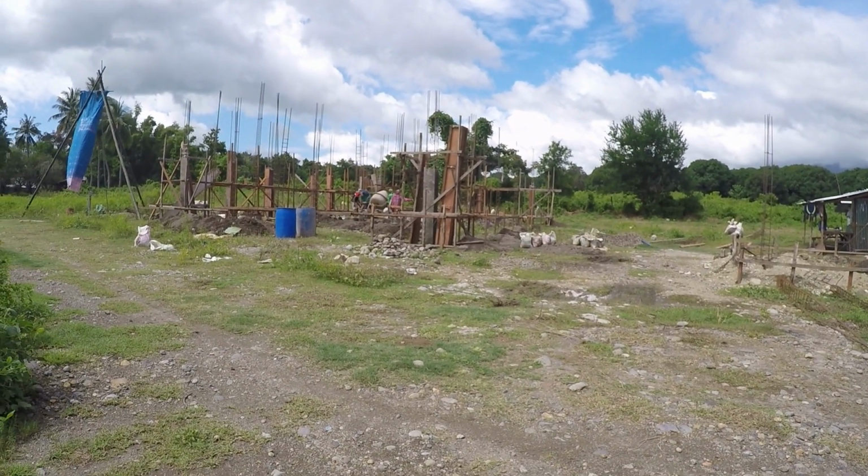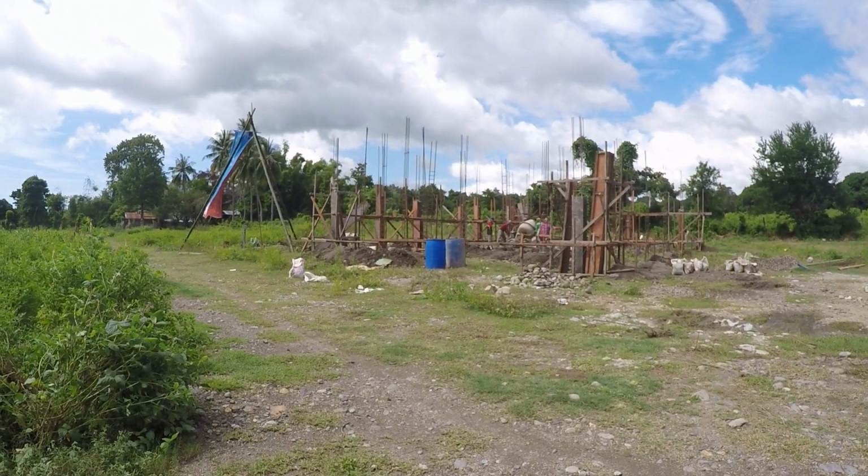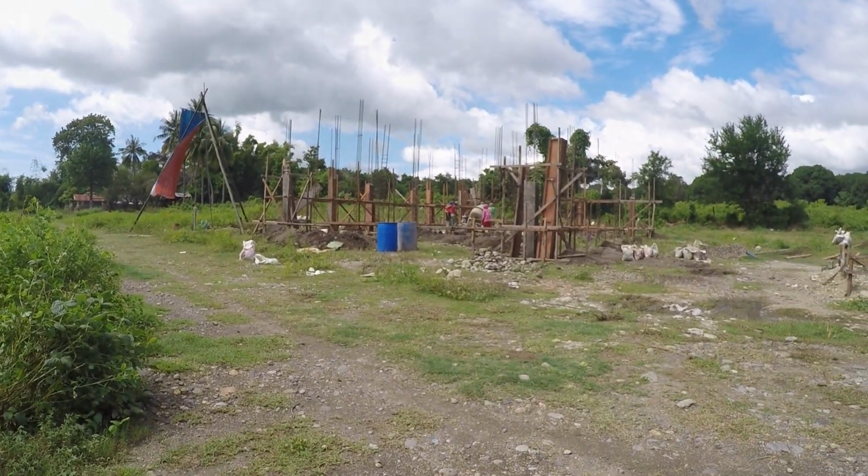Up the fence digging. Only on that side, the south side.